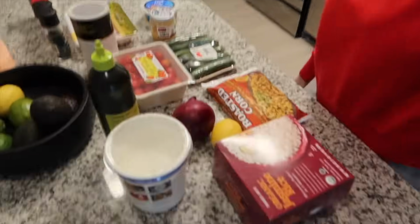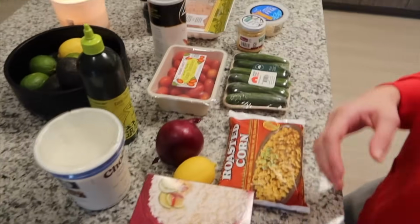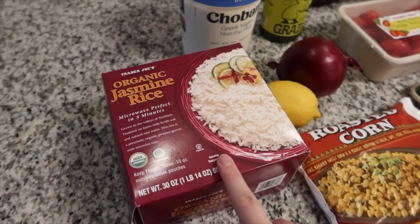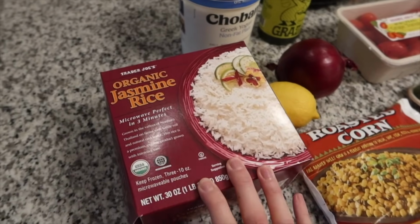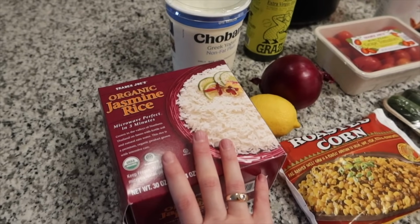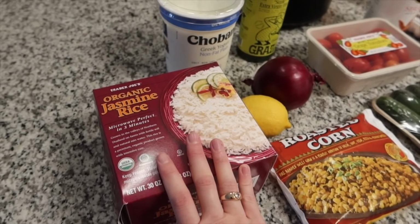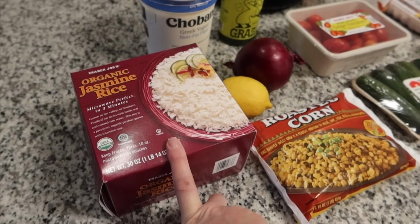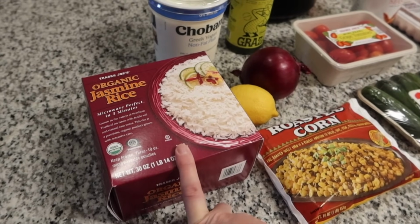It's reminiscent of the Cava bowl that I like to get. I took out all the ingredients. There is a little bit more for this one than the last one. So far, we have some rice. I really like this one from Trader Joe's, the Jasmine microwavable rice. Feel free to make your own rice if that's what you're into, but I just can't be bothered to make my own white rice.